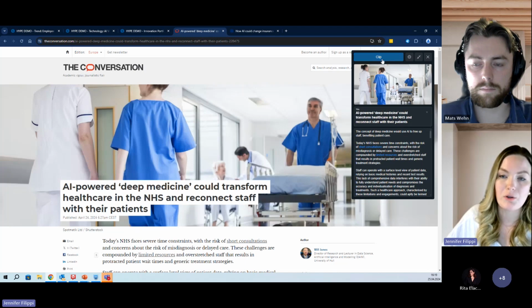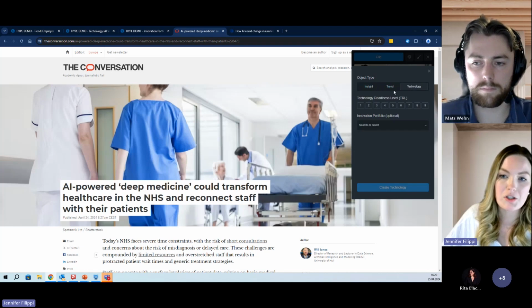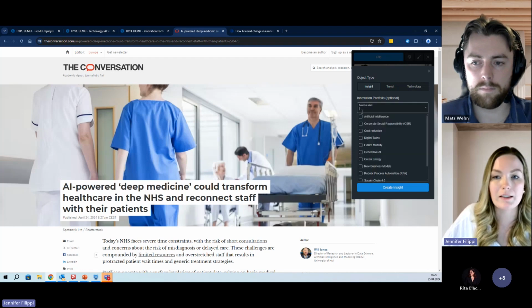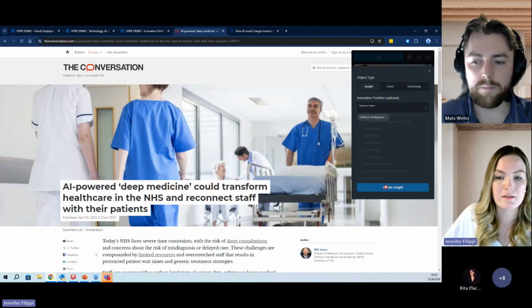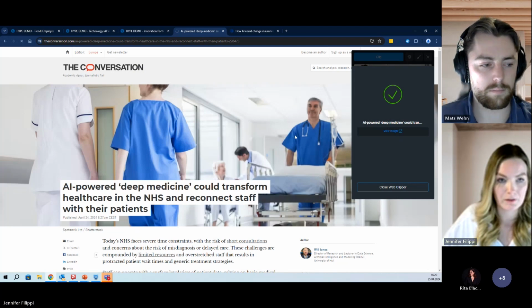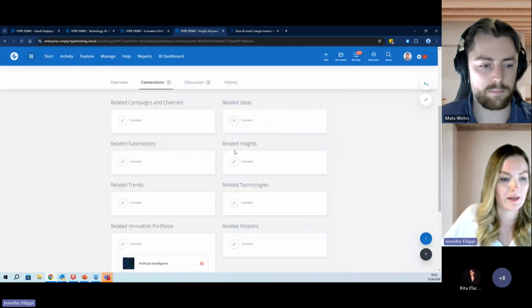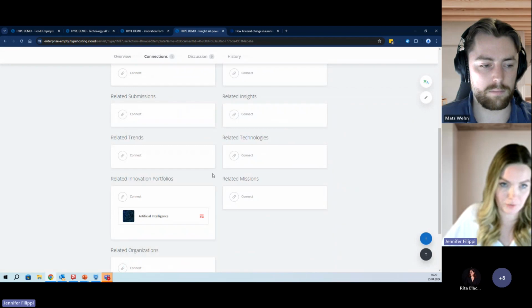And you can easily transfer it to the Hype system by clicking on clip, and then you only have to decide whether you want to submit it as an insight, a trend, or also a technology. And I will show you the innovation portfolios in a second, but these are basically containers, so topic-related containers where you can collect basically everything, but also signals. So here, to streamline the scouting process, you can also directly select an innovation portfolio, and this object will then be directly added to this collection. So once we click here, we can see that this insight was created and that we already have one connection to this innovation portfolio.